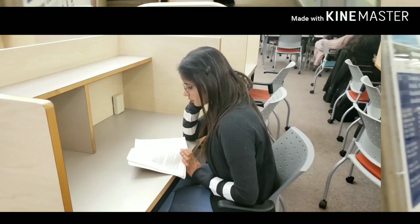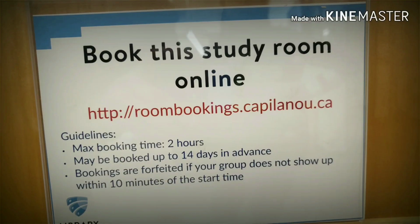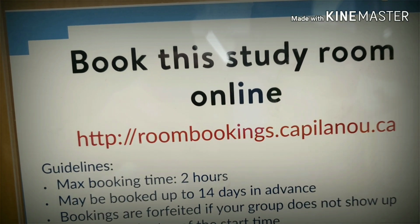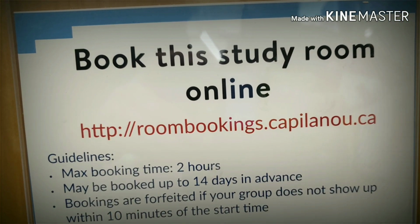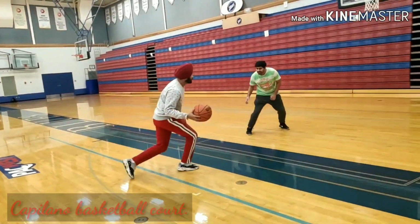So this is the place where students sit comfortably and do their studies. Capilano Library also provides the facility of a reading room. Students can book a room online for their study purposes in advance, so nobody can disturb them while studying. So this is all about library services.